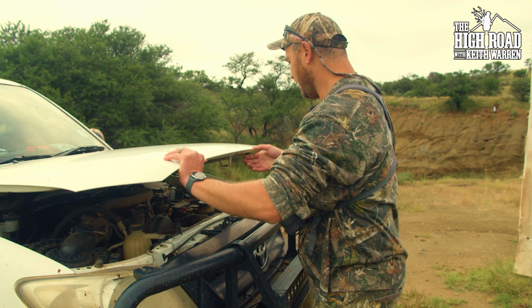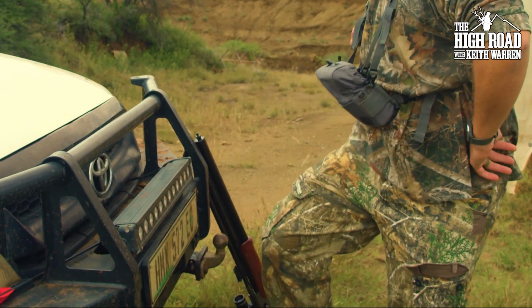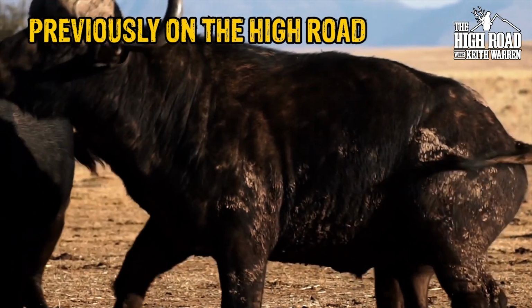Yeah, so I've guided Keith Warren before. We shot some nice springbuck, but with a different rifle. Nothing like this before. Can't wait to see what it does. I mean, you shot a Cape Buffalo with it, so yeah, eager to see what it does.